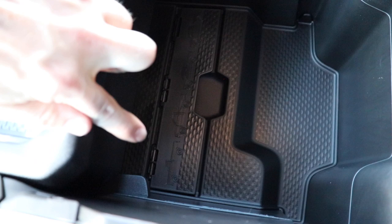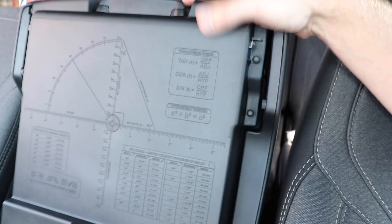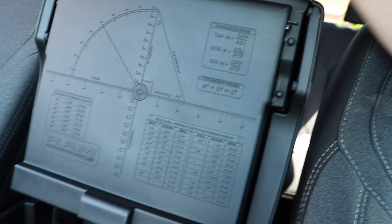And if you look closely, you can see the previous generation of Ram trucks again. They decided to incorporate that back in, which is pretty cool. On the back of the armrest, you have your trigonometric ratios, standard to metric conversions, fraction to decimal conversions. Pretty cool that Ram included that on this vehicle, just like the previous years. Here's a closer look at the cloth seats, pretty standard.